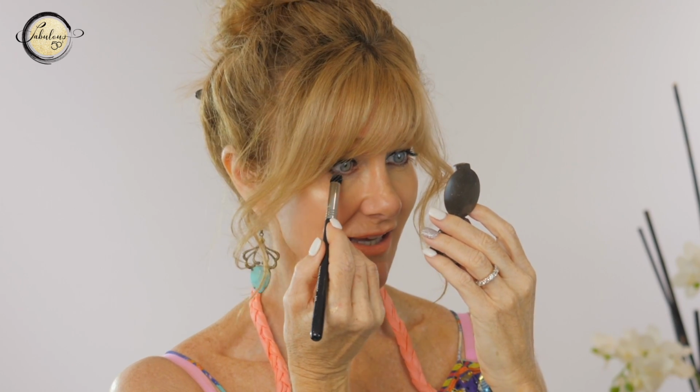And on top of that, you can use an under eye powder. And this is an invisible powder. This is the Becca Under Eye Brightening Powder. And you tap that just underneath the line that you've created. And you'll find that nothing will budge. Your eyeliner will be exactly where you put it all those hours ago.